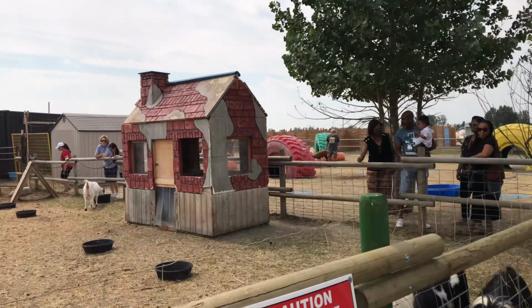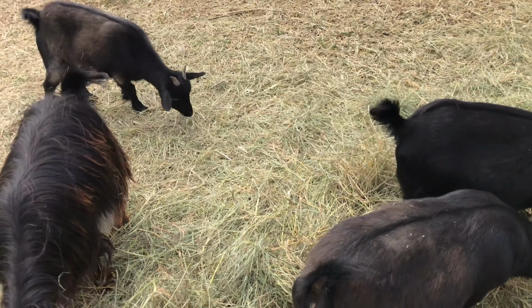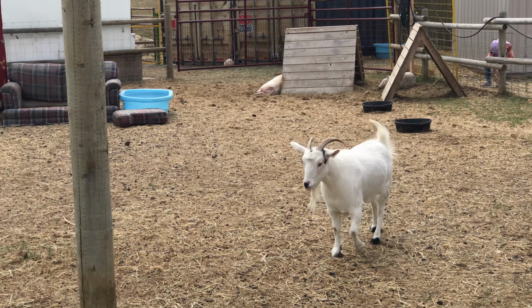The goat and horned sheep petting zoo is right next to the alpaca petting zoo. They prefer if you don't pet them because there is a chance that they could bite you.